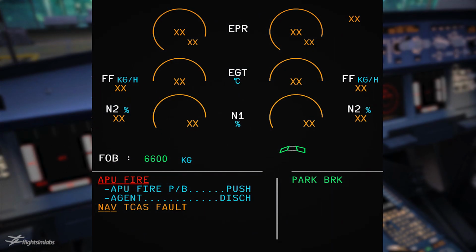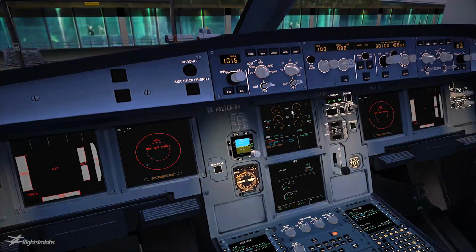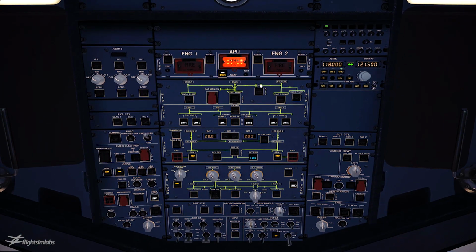So whether I'm setting up the cockpit, programming the FMGC, dealing with an ECAM alert, or doing a non-precision approach, I am continually impressed by all the subtle details that have been reproduced that reflect the unmistakable character of the real A320.